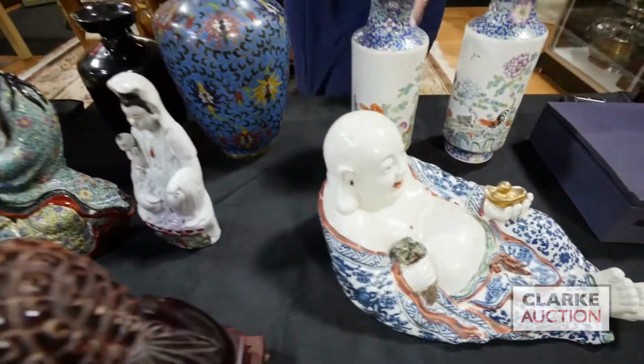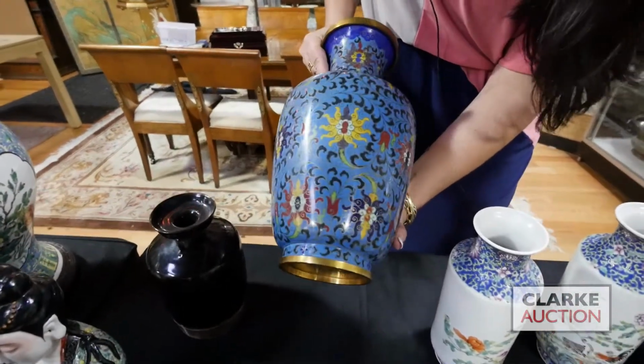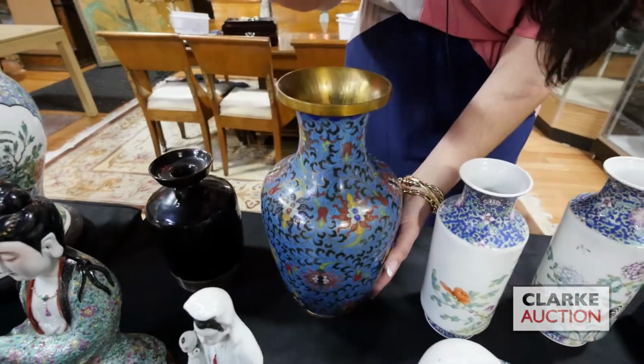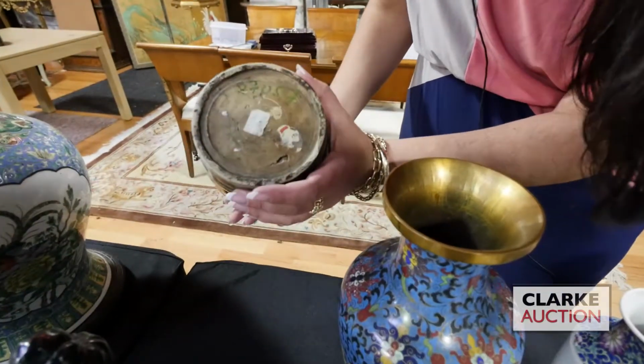We have this 19th century cloisonné vase, really quite nice with the blue ground and the enamel work in yellows and light greens and green and reds. This is estimated at 400 to 600. We have this black glazed early Chinese vase.